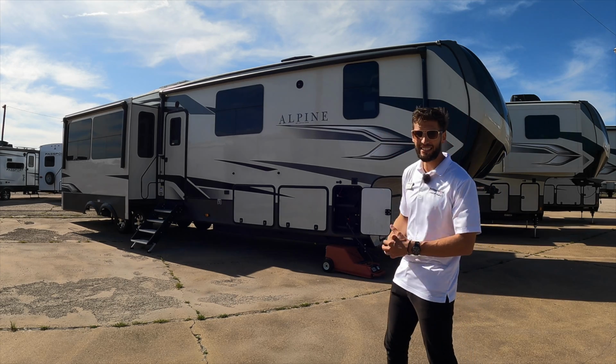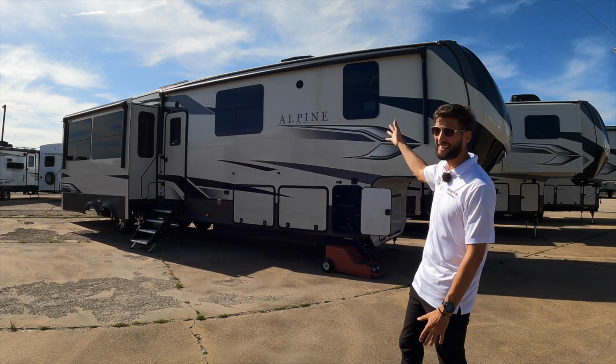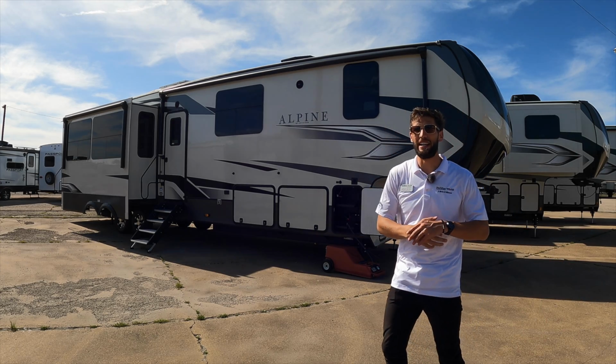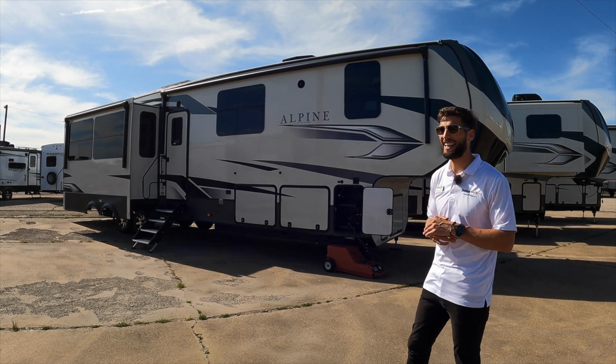And then also there's a change inside of here that is going to affect probably more than just this Alpine brand, but a lot of different brands across the entire fifth wheel RV industry. So we're gonna take a look at that change as well.